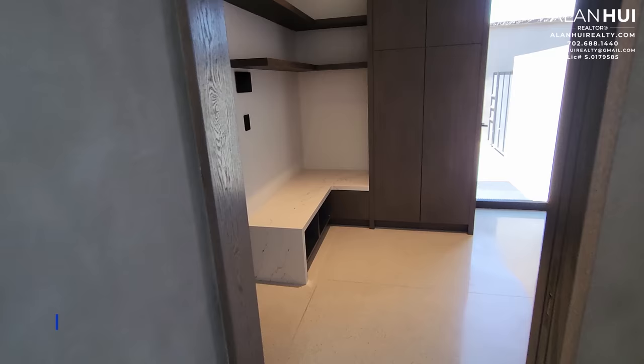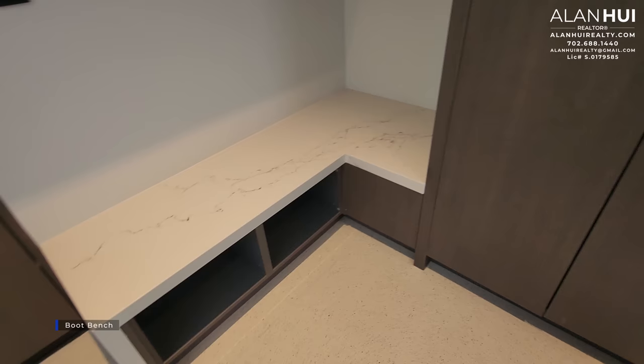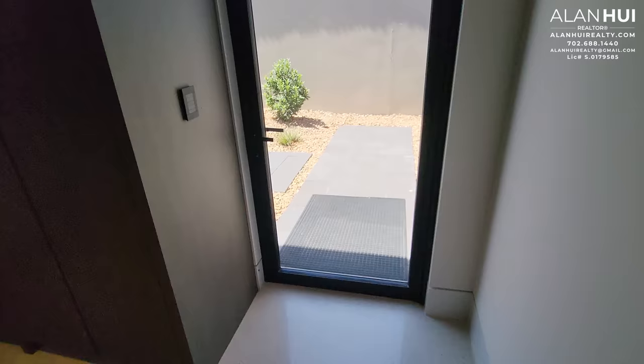This space here is the entryway to your garage. You'll also have a boot bench. And there is an access door to your exterior driveway. Conveniently tucked away is your prep kitchen, also known as a butler's pantry.